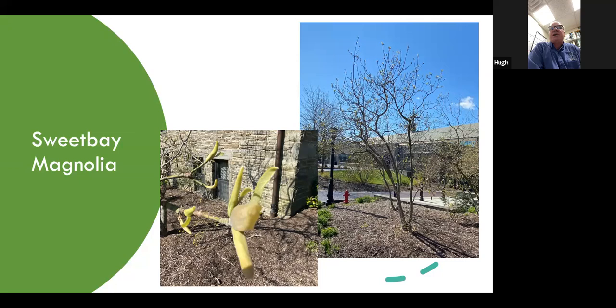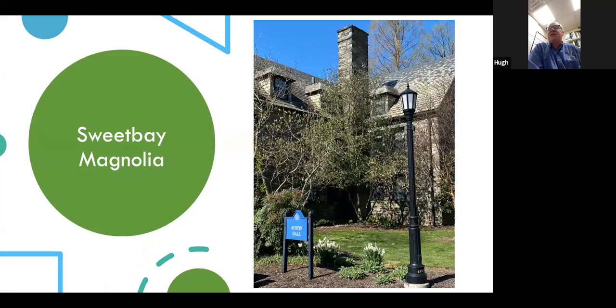This one is right in the corner of Austin again, but the next one is back in a different corner, very sheltered. These two pictures are taken the same day. You can see the difference of the leaves and how many leaves they hold when they're more sheltered.